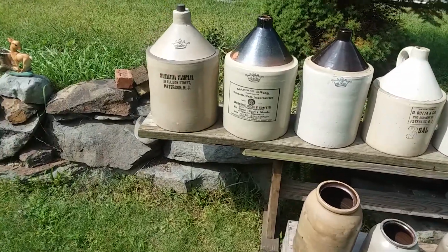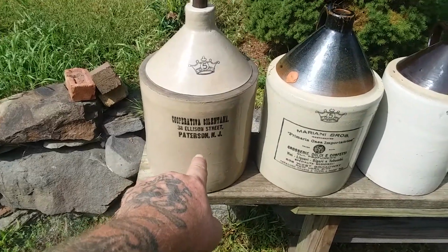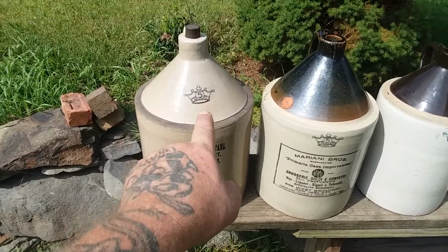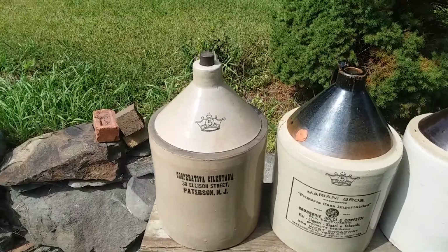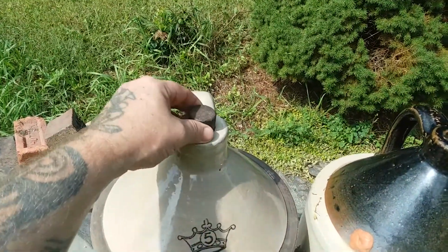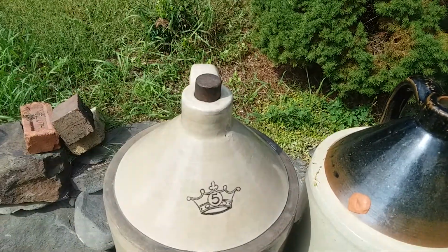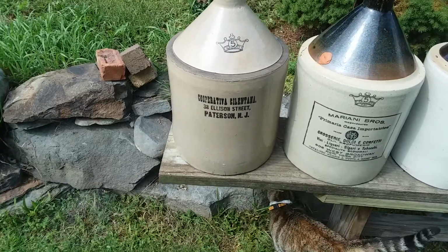So the first one here is from Paterson, New Jersey. It's a Cooperativa Cilantana from Paterson. It's actually a 5-gallon Robinson Ransbottom. It actually came with an original wood cork. It's a little stuck in there right now, but it still smells like whiskey if you pull it out.